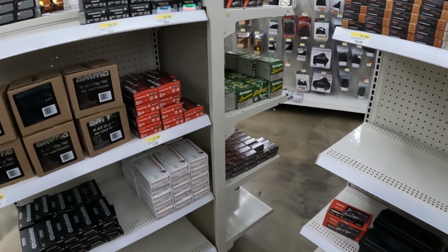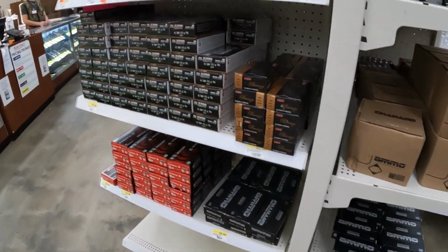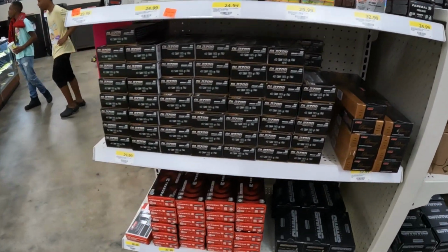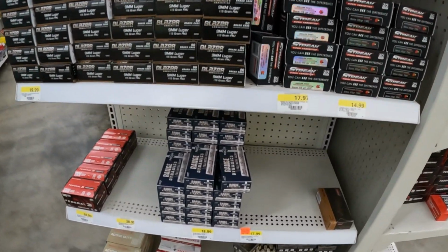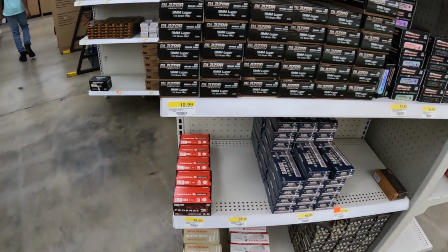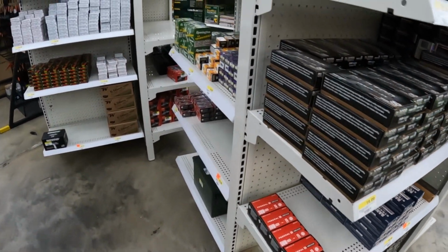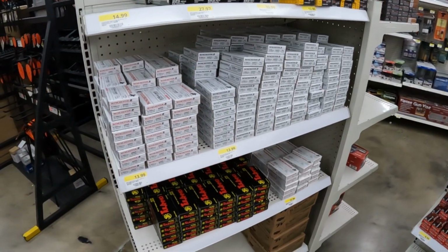All this looks exactly the same. I don't see really anything different in here, so I'm not gonna go over all this stuff again. The same 40, the same 9, pretty much all the same 9 over here. They got some more of this Fiocchi Full Metal Jacket, 19 bucks, but other than that, I don't see anything different at all over here. Same 22 LR, same 223 5.56.